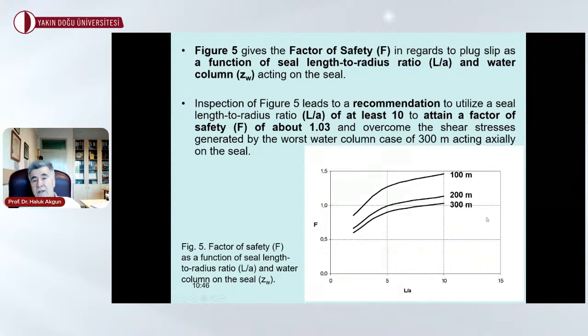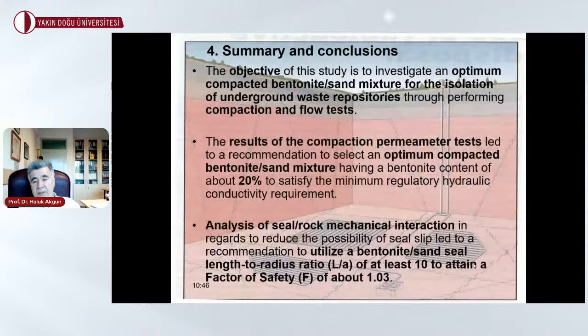So we concluded that we need to have at least a plug length to radius ratio of 10 to attain a factor of safety that is barely enough to satisfy non-slippage of the plugs, or the stability of these bentonite sand seals. So, summary of conclusions.